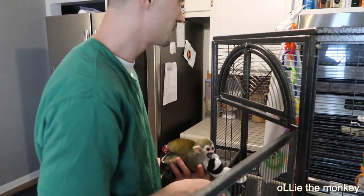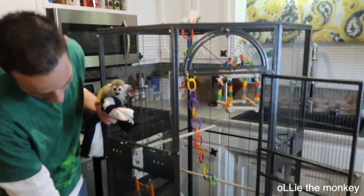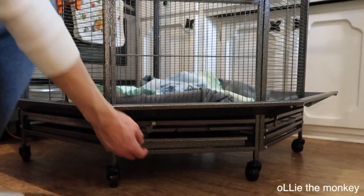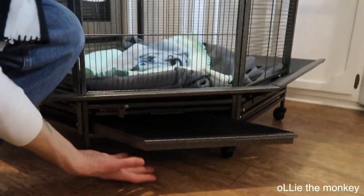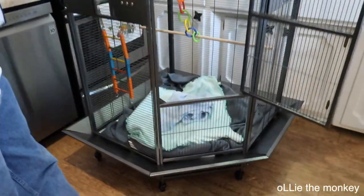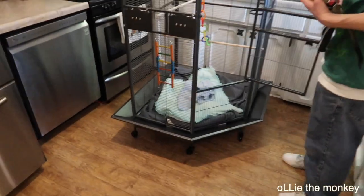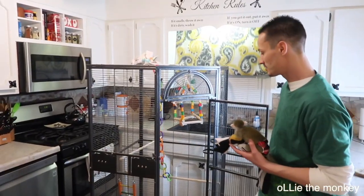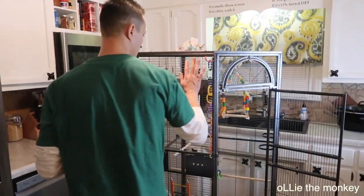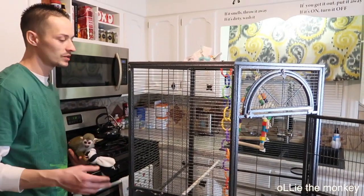There's lots of hanging things here. What's neat about this cage is the trays. There's trays underneath that pull out, so when he's older and he doesn't need the pad there at the bottom, to clean it, I can just slide out the tray, rinse it, disinfect it, slide it back in. Nice and easy. Another neat thing about this cage is that, like I said before, it's on wheels. So I can easily wheel this outside, and Ollie can get his little vitamin D on and get some sunlight. The only bad part is when they shipped it, it bent in some spots. Nothing protruding or where he can get out.